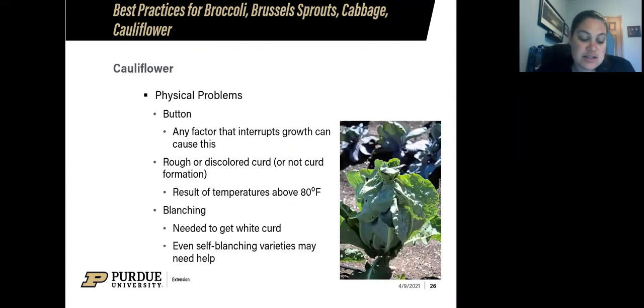Now, cauliflower is considered to be more difficult to grow than other cold crops. It is not as tolerant to heat, cold, or drought. Any factor that interrupts its growth can cause problems. If growth is interrupted, the plant may button. Button again is a small, hard, inedible head. This can be caused by using overly large transplants, crowding transplants in small containers, cold temperatures lasting several days, a dry spell, or a lack of nitrogen.